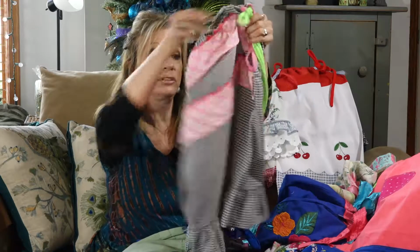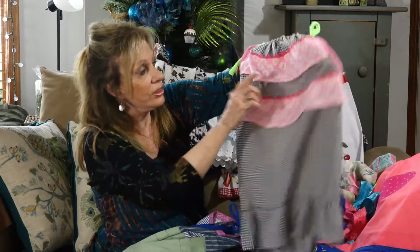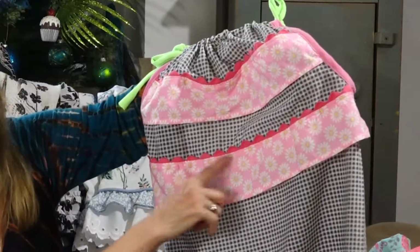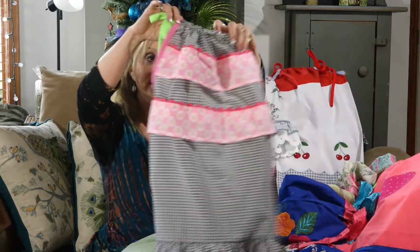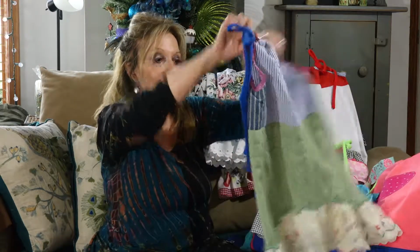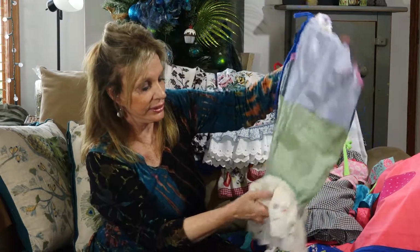This was a pillowcase, okay, and I took some of this fabric that had the rickrack, and anybody who sews knows rickrack is very expensive. I just sewed this on to make this fancy little dress. And I kind of like the green ties, which I'm going to show you how to do, and I've got 150 of them. Can you believe that?